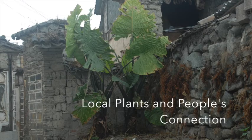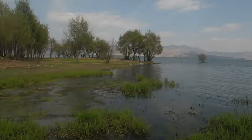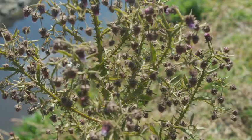However, I have shifted my focus more to local plants and people's connection, to get some information about how the plants connect with the culture. I asked many people and many experts to get to where I am right now.